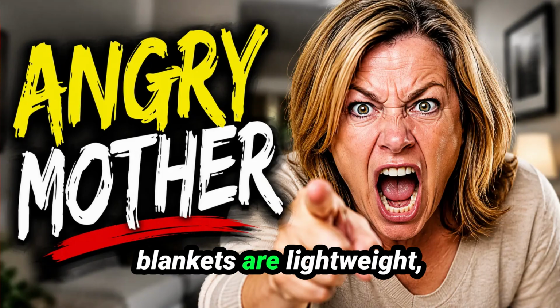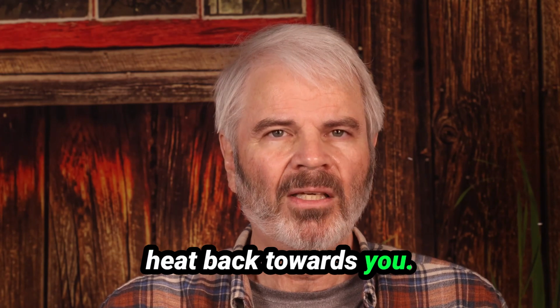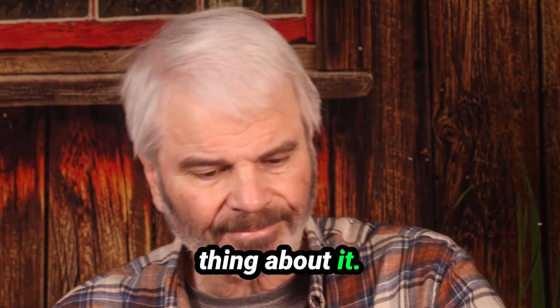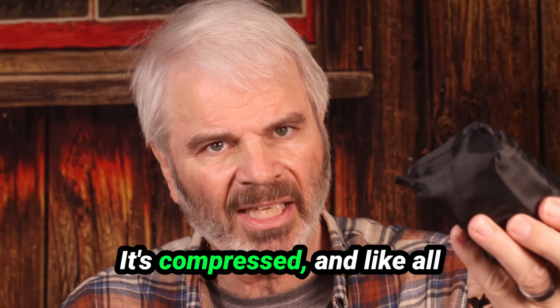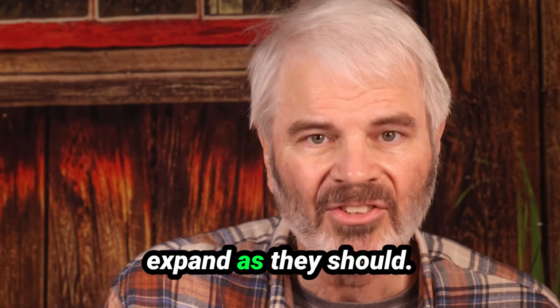These emergency blankets are lightweight, waterproof, and reflect body heat back towards you. You can keep one in your vehicle and one in your emergency kit. Here's the interesting thing about it. It comes with 2. Here's one that has not been opened. It's compressed. And like all things that are compressed, you open them up and they expand, as they should.